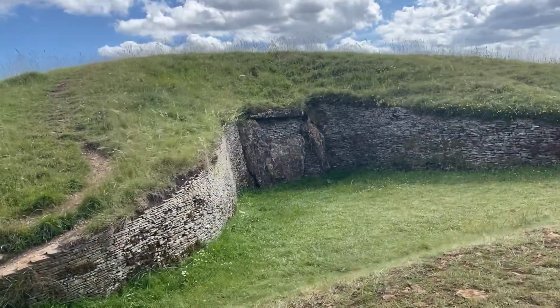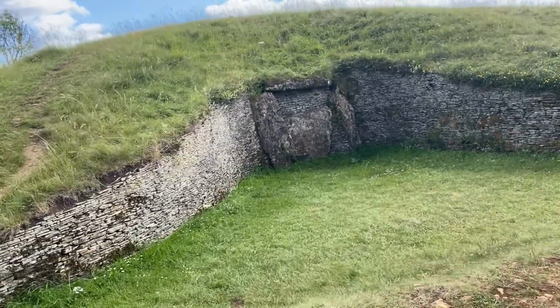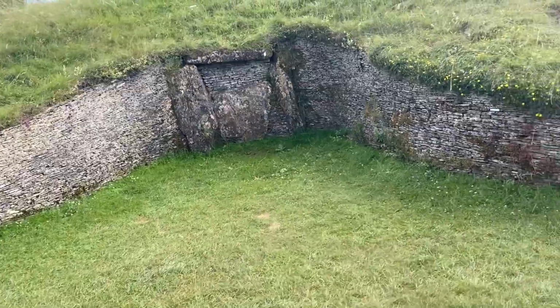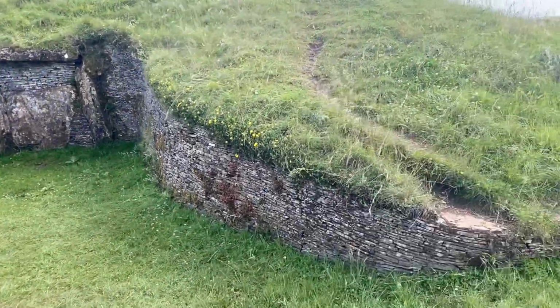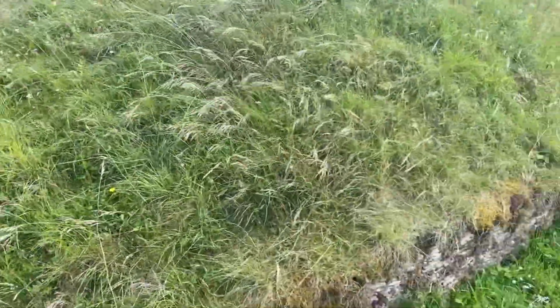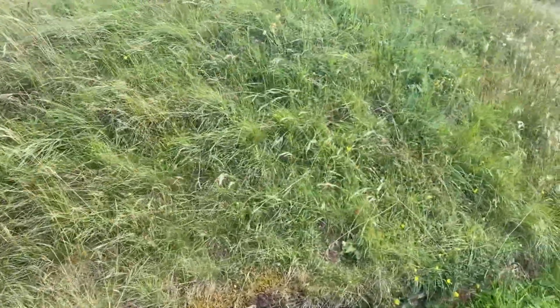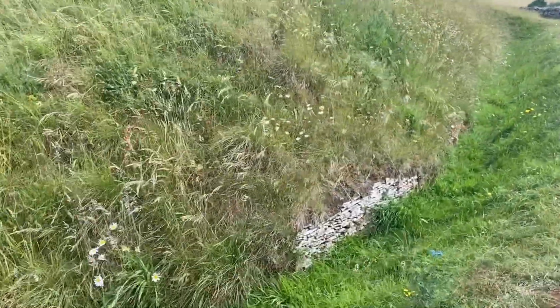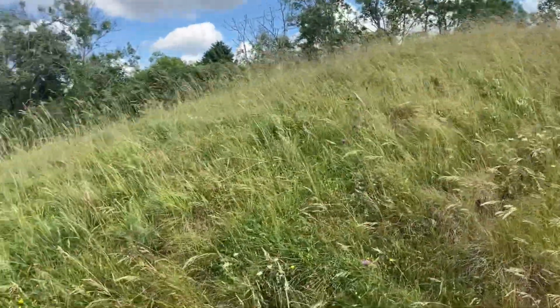Belas Knap is a wedge-shaped mound measuring 178 feet long, 60 foot wide and about 13 feet at its highest point, and dates back to about 3000 BC. At the northern end is a false portal with two horns lined with dry stone, and that's blocked by a massive slab.